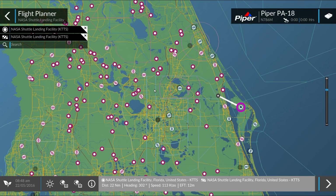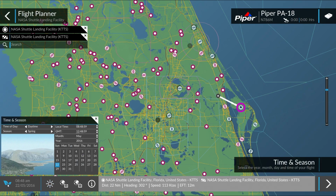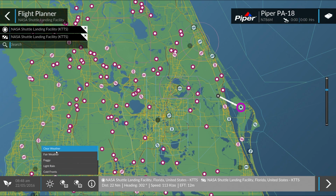You do need a full flight plan before you go flying in free flight. You cannot simply load the aircraft up at an airport and say, let's go. You need to create this flight plan. Down here, bottom left, is the time and day. Click on that and you can set up the time and day and everything there. You've got the weather here. And again, FSX and Prepared presets. Clear weather, fair weather, foggy, light rain, cold fronts.